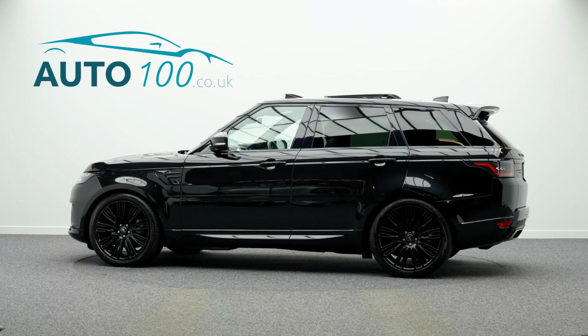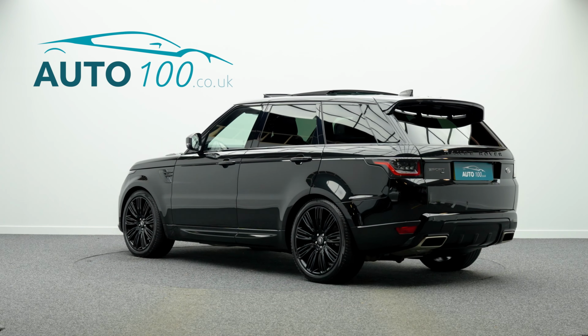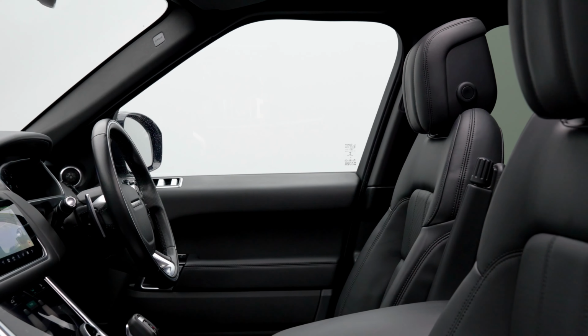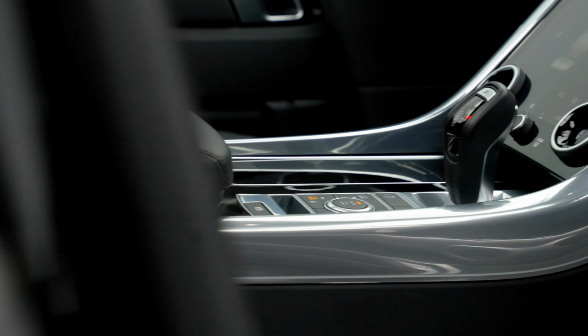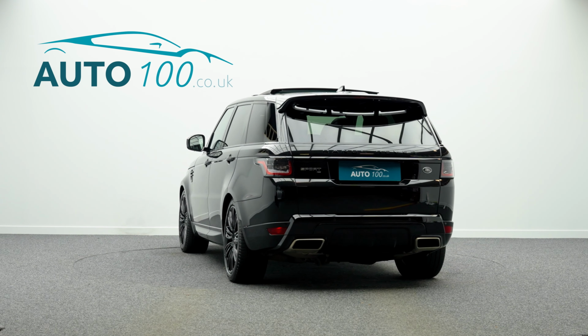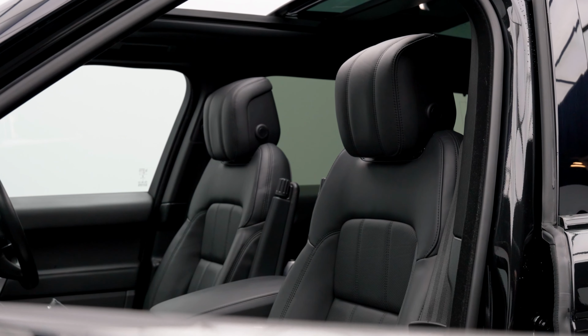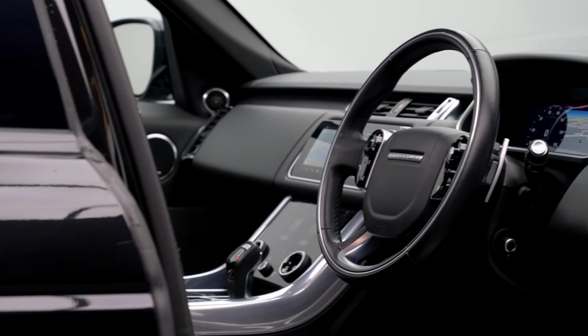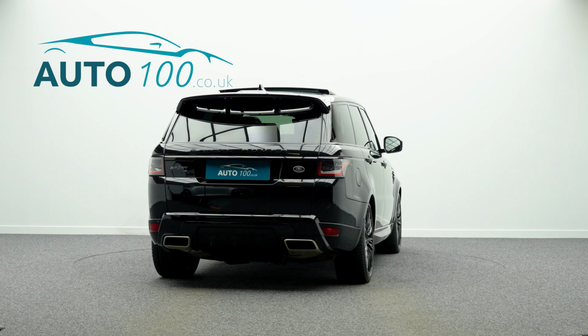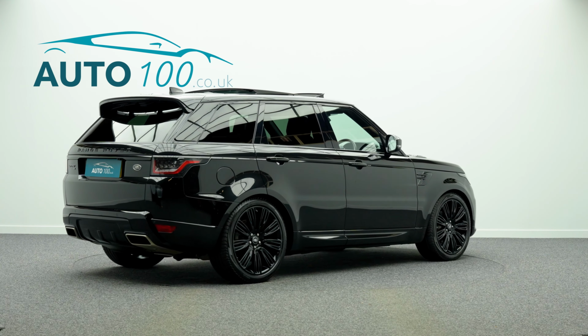This fabulous Range Rover Sport D300 MHEV HSE Dynamic Black is not only finished in a stunning colour combination of Santorini Black with Ebony Leather upholstery and rides on the fabulous 22-inch 9-split spoke design alloy wheels in black finish, but also boasts having low mileage, additional factory options and full Land Rover main dealer service history.